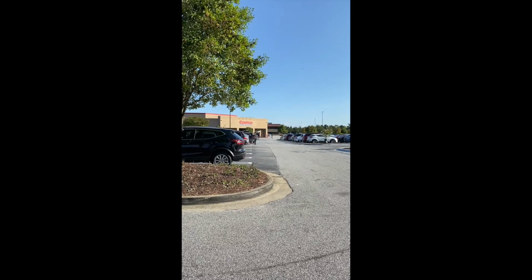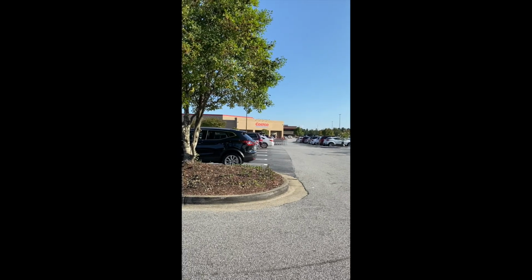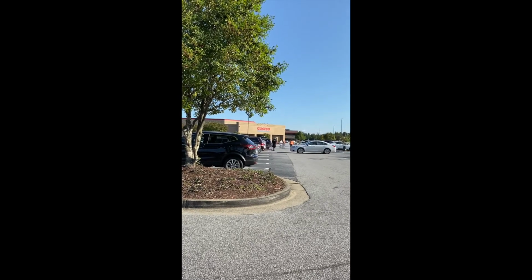Well, let's say we go take a look around Costco, see if we can't find out what's in there that's keto friendly. This is the Costco in Duluth, Georgia. Costcos are different everywhere, but I'm gonna tell you what's in the one here in Duluth. So y'all come on along with me.